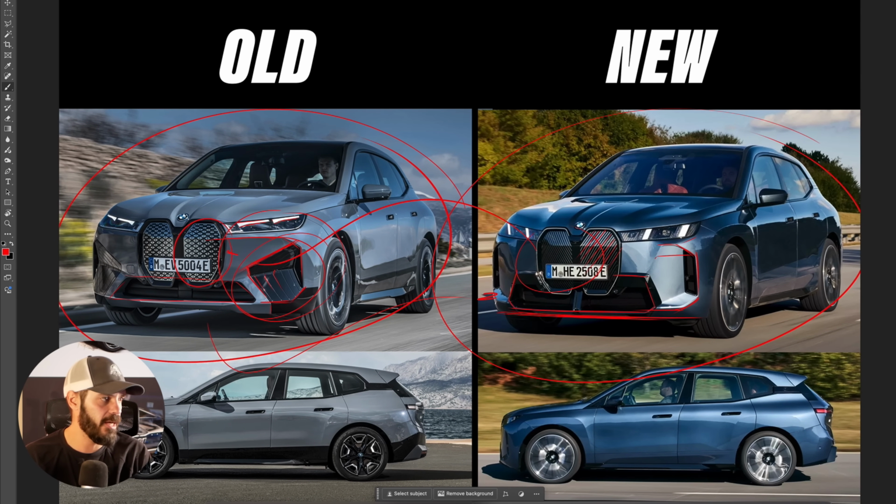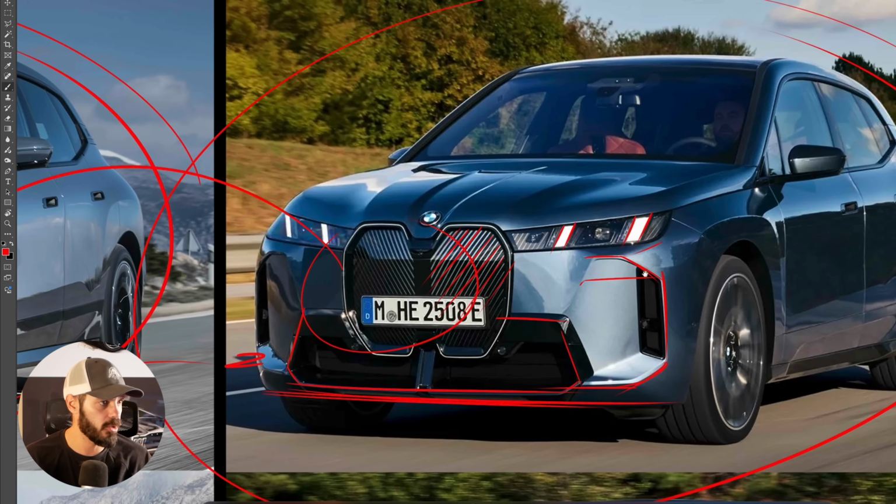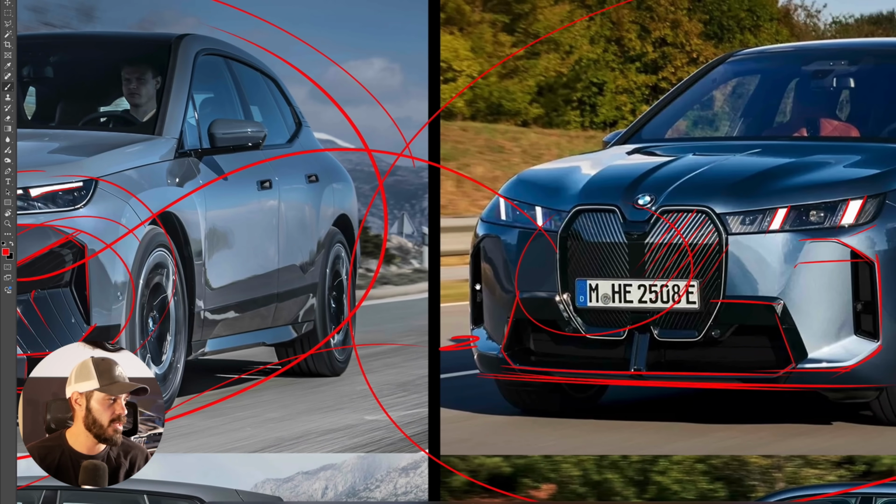And also you can see the headlights have been changed as well, so now we have these 2 rips of LEDs, or claw lines in the front end, similar to what we have on the new 4 Series as well.